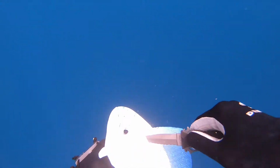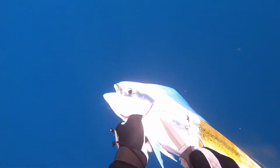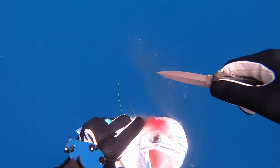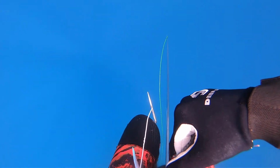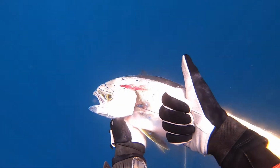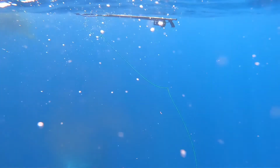So I put him out. This is what we call braining. And then I quickly cut the gills to bleed them out. This best preserves the meat flavor and taste. And get to take him home. Later I found out when I filleted him up that my shot broke his spine. And you can see he couldn't send any more signals to change color past that broken spine portion.